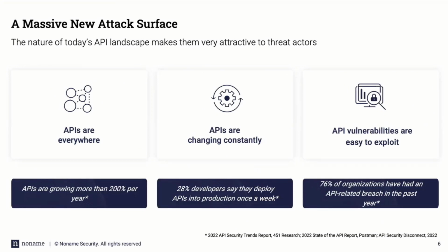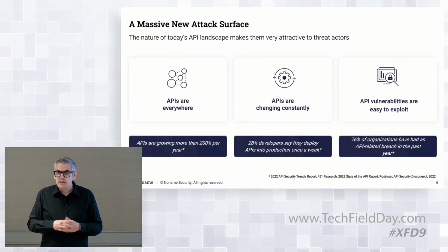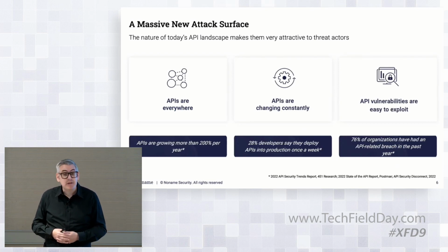So that's how people exchange data these days on the basis of APIs. Because of that, it's become a massive new attack surface. So APIs are everywhere. This is based on some surveys we did ourselves with 451 Research, but also stats we pulled in from Postman, their yearly survey as well. So we see that APIs are growing more than 200% year over year. If you look at the change rate of those APIs, people are pushing new versions or are adding new functionality to APIs on a weekly basis. Of course, if you're more, let's say, ahead of the game in terms of software development, we see people pushing out changes on a daily or maybe even hourly basis as well. In any case, they are changing a lot.